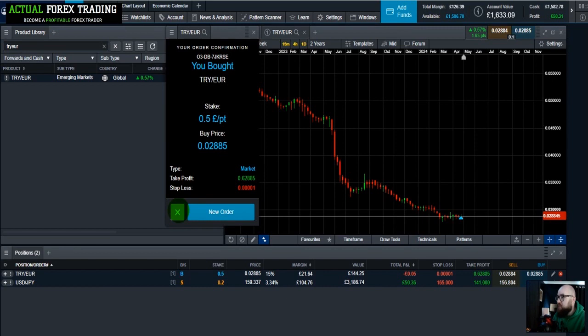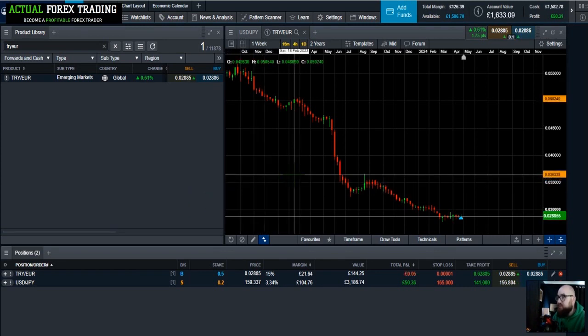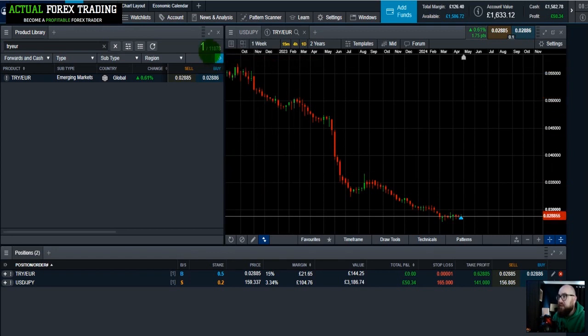If prices fall further, would I consider buying more? Maybe, but obviously then my risk is increasing. You know, I want to risk £100 per trade, not £200 per trade, but we'll see how this goes. So that's my second position. US dollar yen was a great success. Let's have a look at that.